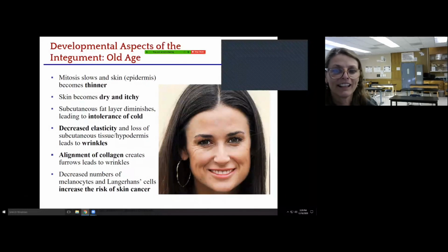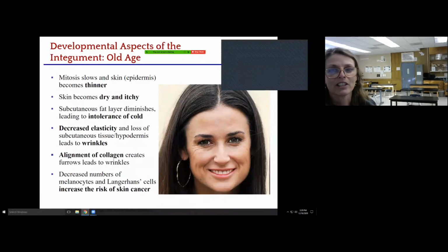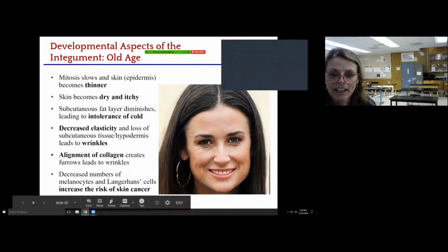You also get a decreased number of melanocytes. Those are the cells that make melanin, which is your natural protection from UV radiation. And Langerhans cells are immune cells that can help you with immune response as well. So as you age, you get an increased risk of skin cancer.